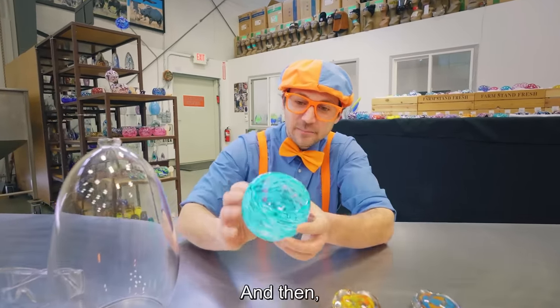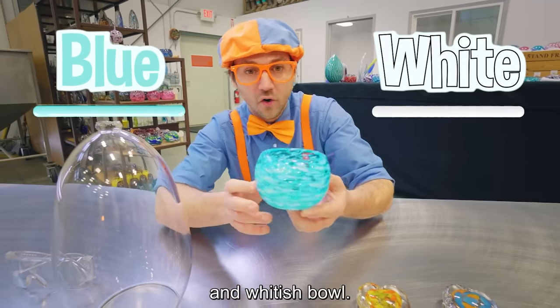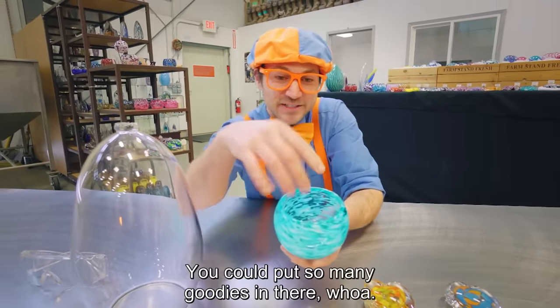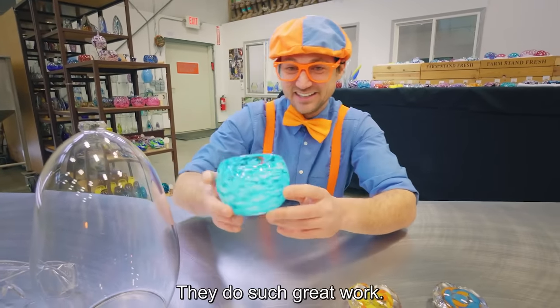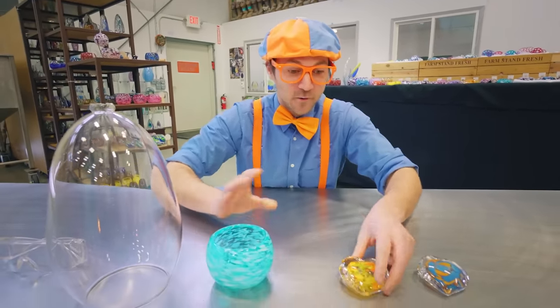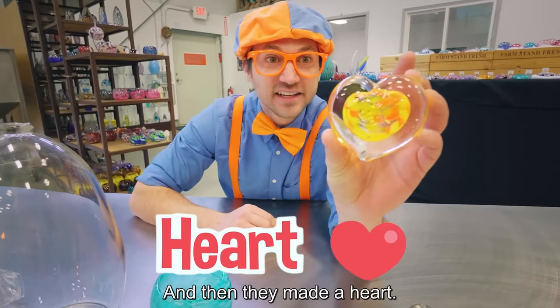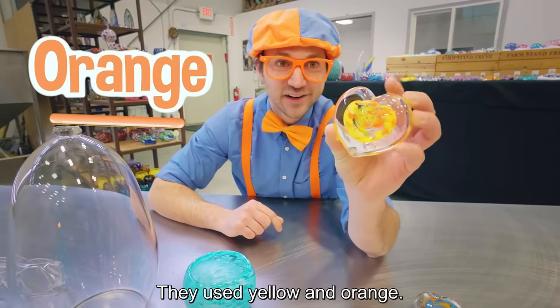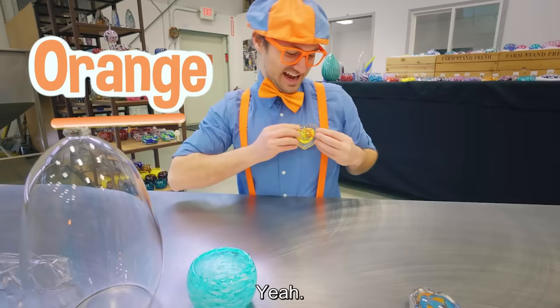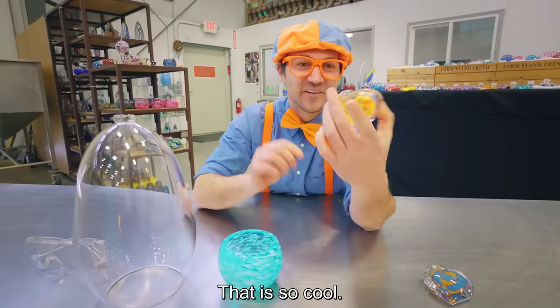And then they made this bluish and whitish bowl. Wow, you could put so many goodies in there. Whoa, they do such great work. And then they made a heart. Yeah, they used yellow and orange. Yeah, that is so cool.